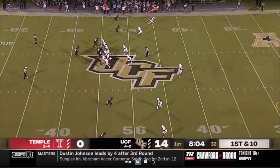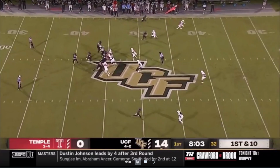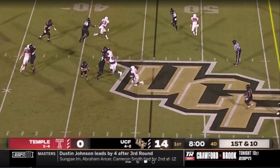And now we'll get some of their explosives in their passing game. Here's just an example of, I think they run a lot of the Baylor vertical choice stuff, but a lot of it is getting a guy isolated and getting him some catch and run.